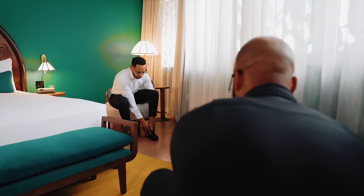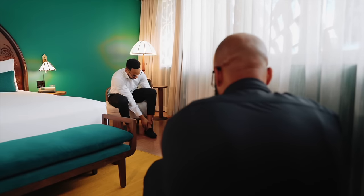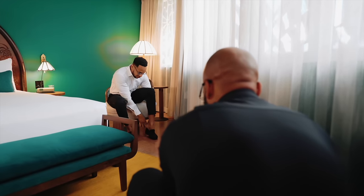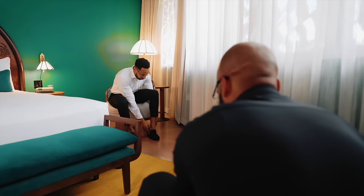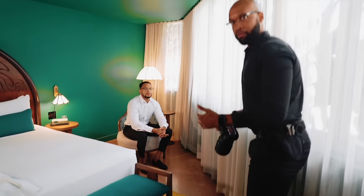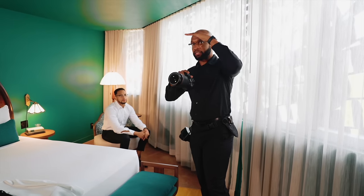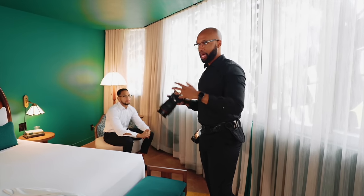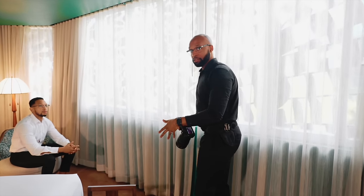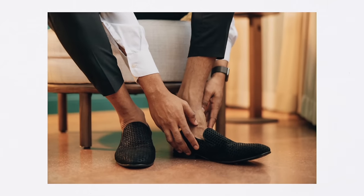Perfect. So I'm getting some landscape shots, some vertical shots, just to kind of get a different vibe and different angles. I also like to break down my frames when it comes to pictures. So what I mean by that is I'll get different sections of his body that's getting ready to kind of show that emphasis on what's being prepped. So in this situation, it's his feet. So I'll get some low angles. So it's just really from the wrists down to his feet.